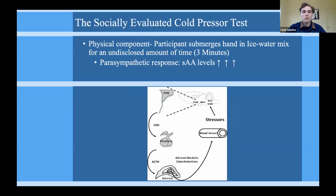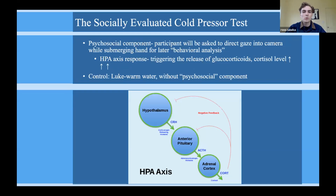The physical component is thought to trigger the sympathetic stress response, which in turn almost immediately elevates salivary alpha amylase levels. Additionally, the psychosocial component is thought to trigger the HPA axis, which in turn releases glucocorticoids and within 15 to 20 minutes post-stressor elevates salivary cortisol levels. The control in this experiment was submerging a participant's hand in lukewarm water without any of the aforementioned psychosocial components.